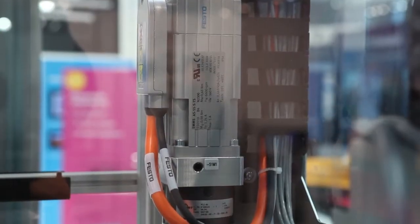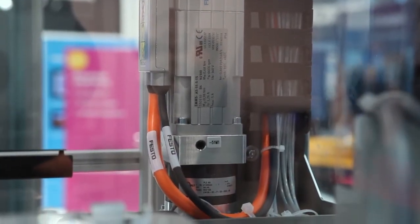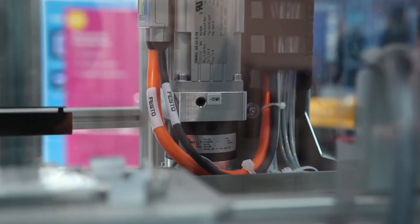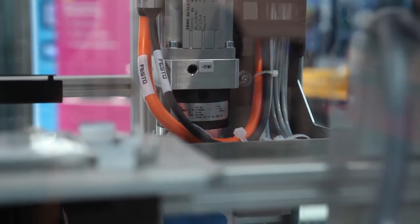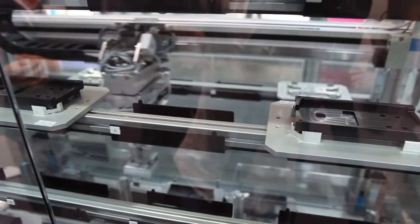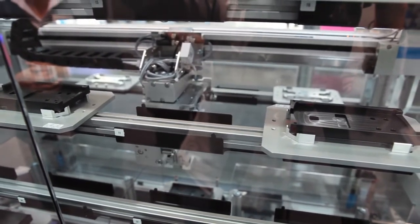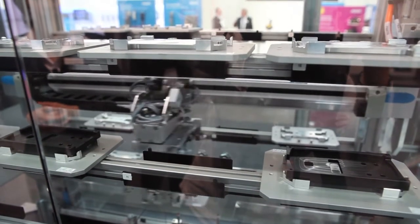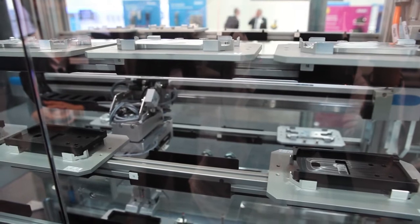Very important for Festo Didactic is to use industrial components. The idea is to show the students already in university the real components that they will find later on in the industry. So of course, here in this example we have our storage system with a three-axis Cartesian robot with electrical drives. Additionally we have a rotational axis and a pneumatic gripper, so a very interesting handling application from the industrial area.